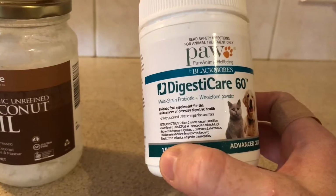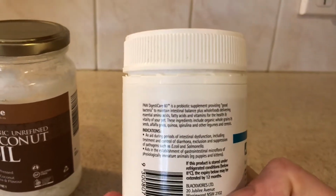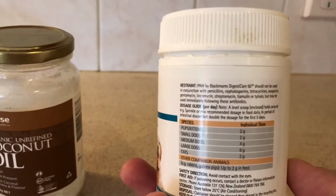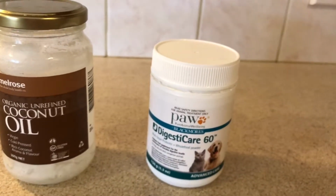And that is really good. That has really, really helped their digestion because, as I said, Maple particularly has quite a sensitive digestion, and that has really helped her digestion to improve. So I give them that once a day with their food as well. I usually mix it into their raw meat.